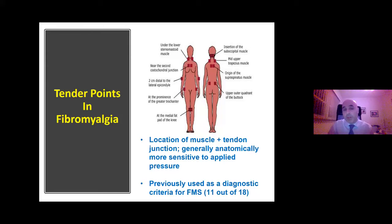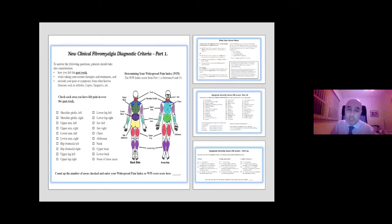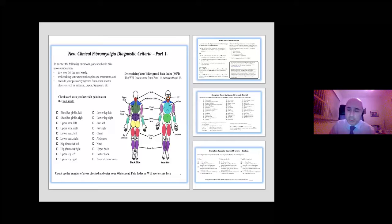Now, the reason I'm bringing this up is because this has been in use for years. However, it has been most recently phased out, so it's not a part of the diagnostic criteria anymore, although we still use it when we evaluate and see our patients, but officially it's not part of the diagnostic criteria. So it's interesting with the new diagnostic criteria, which I'm showing you on this slide.